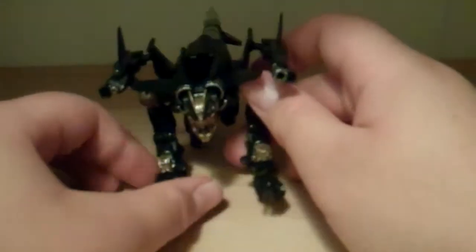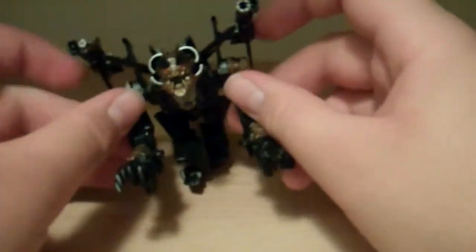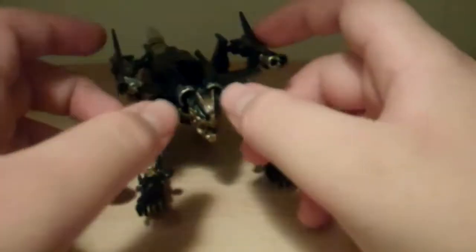So now he's got some guns, which is kind of neat. He really didn't have these in the movie, but it still looks cool. I like it like that. So very nice figure all in all. So let's transform him back.